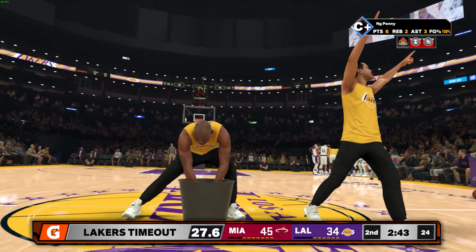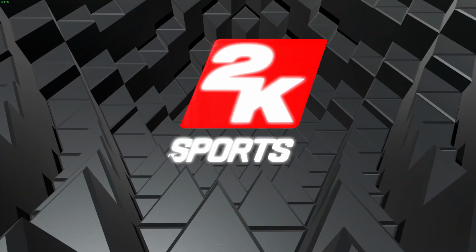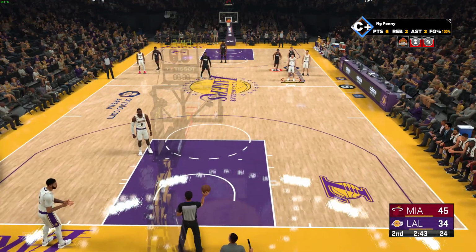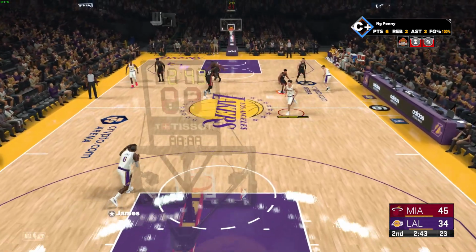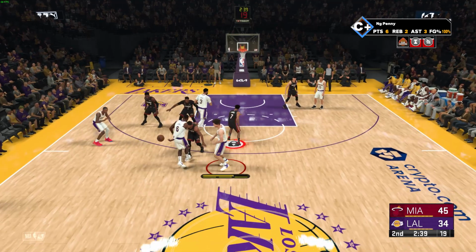Los Angeles decides to talk it over. LeBron is second on the all-time career scoring list. It's just him and Kareem at the top. As long as he stays healthy, the King will set that record. Butler's checked in for your seven.